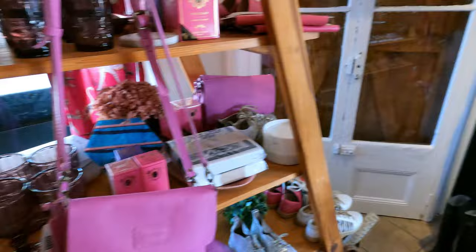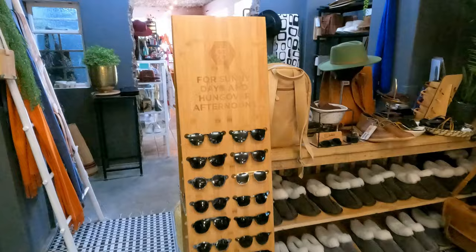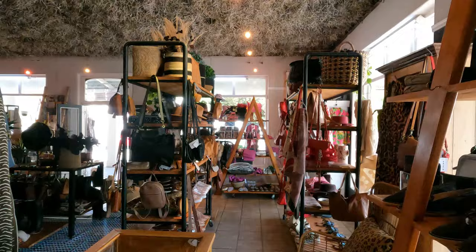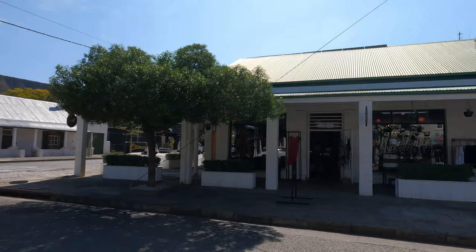Lots of boots. Here's some traditional South African shoes, the Vellies. Yep, indeed, Vellie sneaker. Check this out for sunny days and hungover afternoons. You can come and get your sunglasses here. Wow, certainly a lot of color here in this Karoo town. So yeah, an eclectic mix of architecture, some pretty cool shops, friendly people. Really, what's not to like? Oh, and did I mention the beautiful backdrop of the Karoo? Graaff Reinet, I think I really like you.